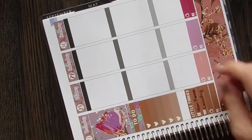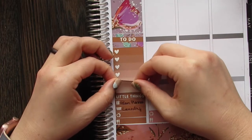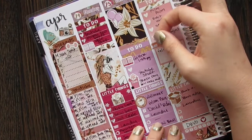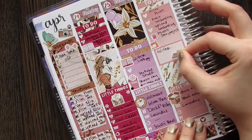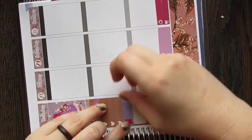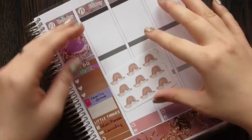But for the most part, the weeks have been kind of the same, and they've been kind of boring, and I'm sorry about that. And as you can see, I've been playing around with my placement. I've just been moving my full boxes around and my check boxes around, so there's a little bit of variety in how it's all set up. And then you get the basics every day.